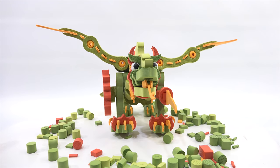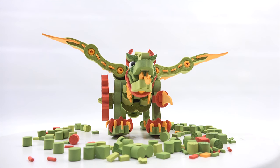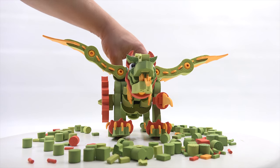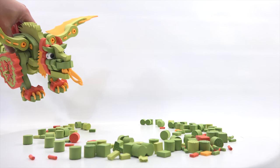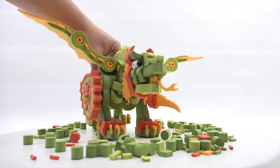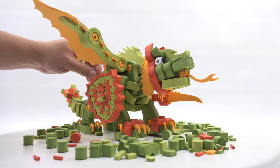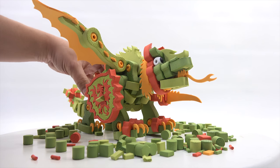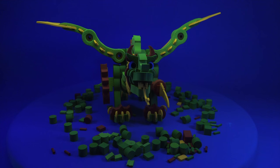Here, let me do one more change. If we go way down, like we're looking right up at him, like he's flying in, like this, as he makes those dragon sounds. Look at that. You know, it might be neat. Here, let me try something. I'll be right back. All right, check that out.